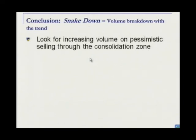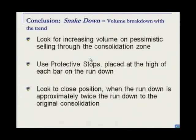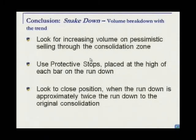Okay, the conclusion on the snake down is we really look for increasing volume on pessimistic selling. We're going to use protective stops, and make sure we get in early. The real key thing here is to have that order very close to the consolidation point. We do need this to break away from that consolidation.